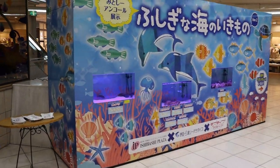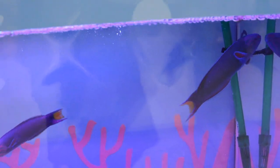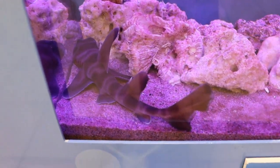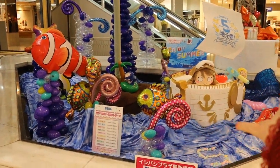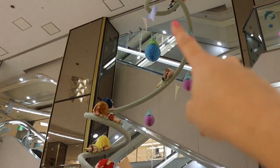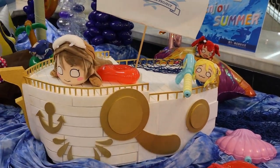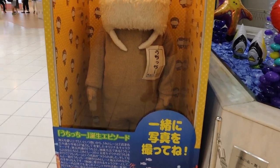What's this? They have a mini aquarium just chilling here. So cool. Fishies, whoa, neon fishies. Tinier neon fishies. What's in this one? Whoa, that's a cool looking fish. Oh my gosh, this is adorable. Wow, it's like an aquarium themed Love Live display. That's freaking the cutest thing I've ever seen. There's little plushies of Love Live going up the spiral. That's so cute. Oh, it's the Aquarius group's 5th anniversary. That's why. Adorable. What is this? I feel like it's gonna randomly start moving on me. Scary.